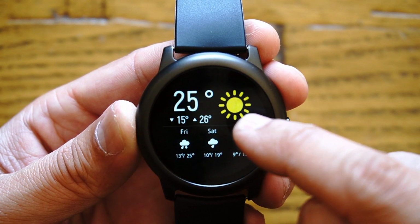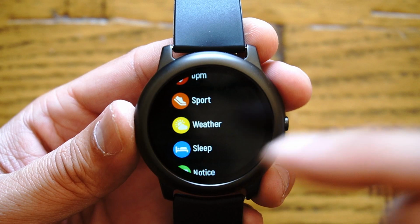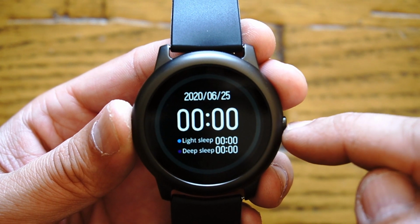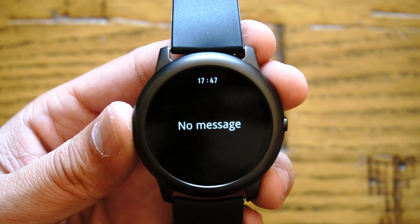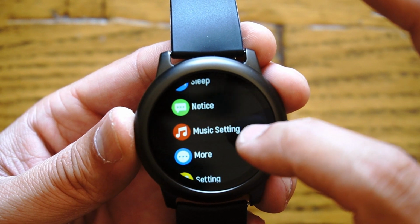Then we have the weather application, a very small application where it tells you the weather of your current location. This information is coming from your mobile phone. Then you have your sleep area here. A little application explains how you're sleeping. Notifications are also there. If they have not appeared on your main screen, you can access them in here.